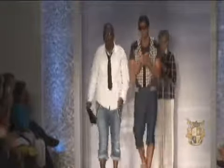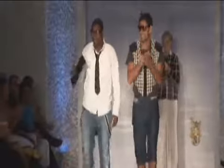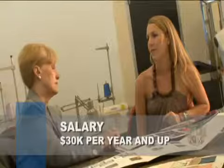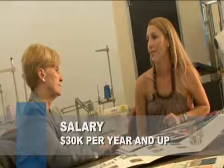You might find yourself walking the runway to riches, but this all depends on how hard you are willing to work. Depends on the city you're in, the type of collection you have, probably the 30s and up.